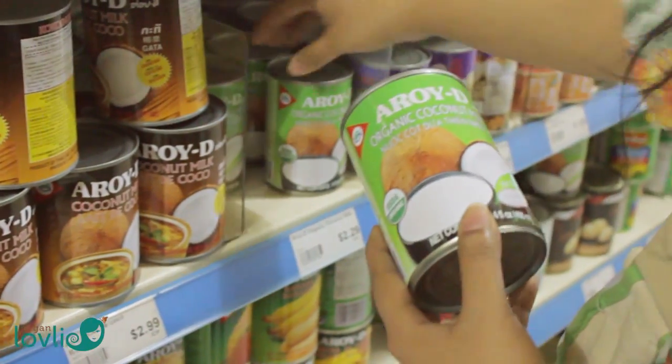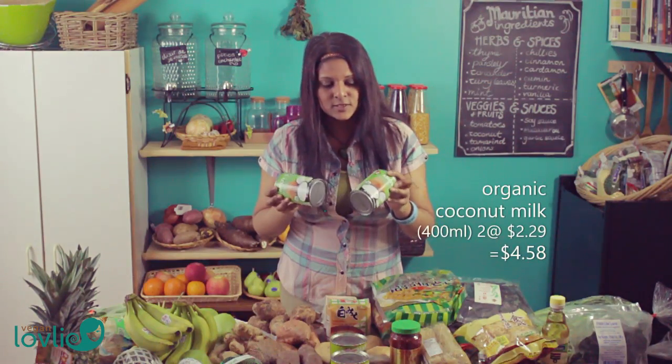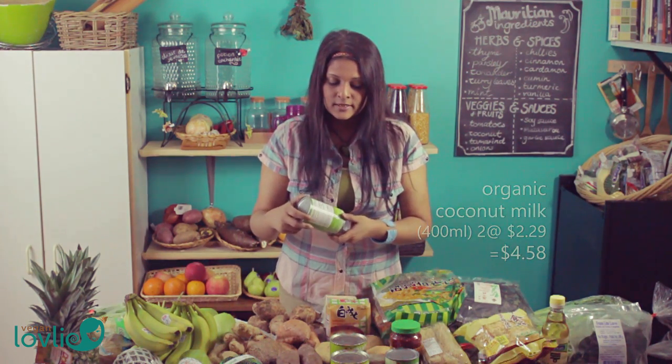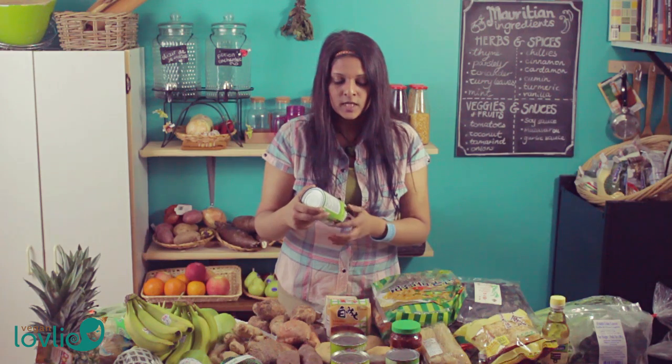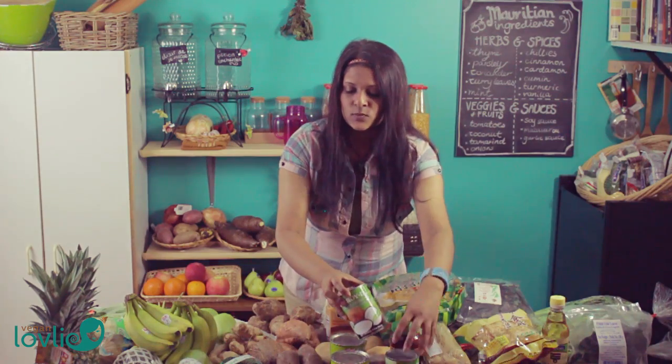And these are organic coconut milk. So I like this brand because it's organic, and then the ingredients are just coconut extract and water. So there are no thickeners or gums or things like that. So that's the reason why I like to get this brand.